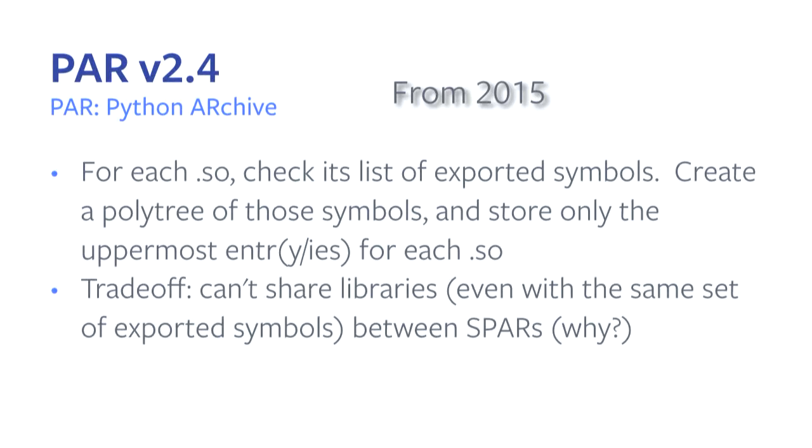The downside is we can't share the libraries, even libraries that have the exact same set of exported symbols, so the exact same set of functions that they implement, between different SPARs that were built at different times. And why is that? Anyone?